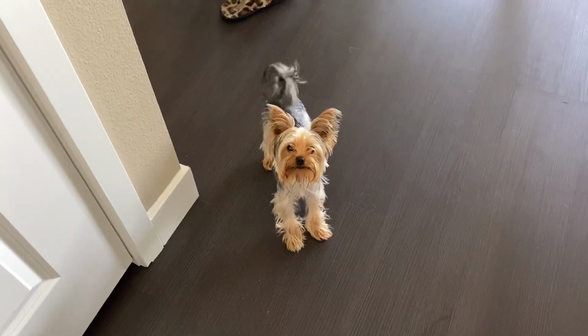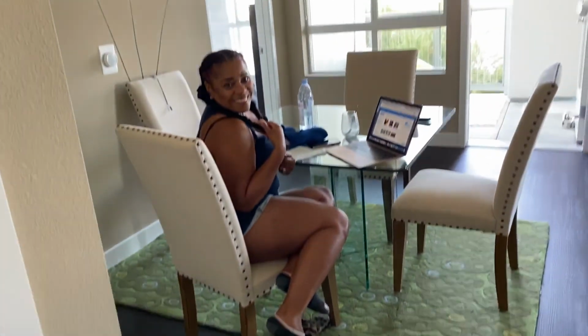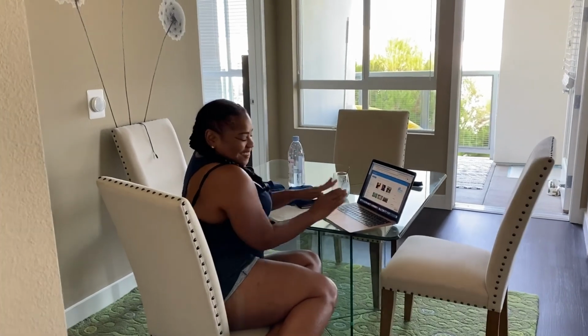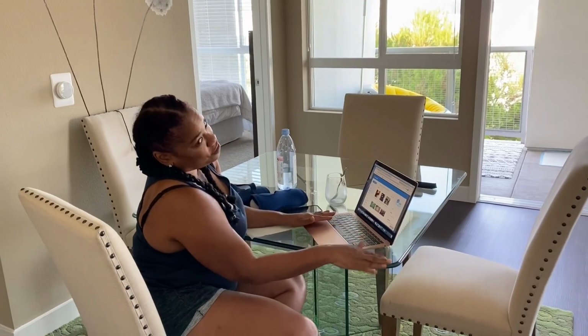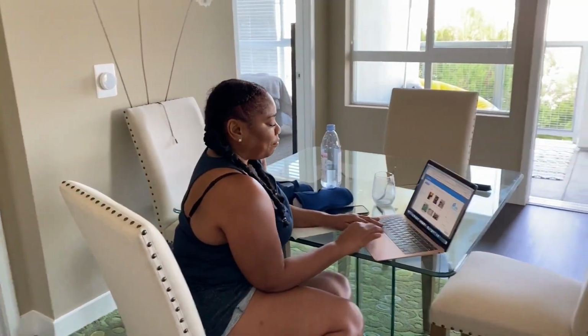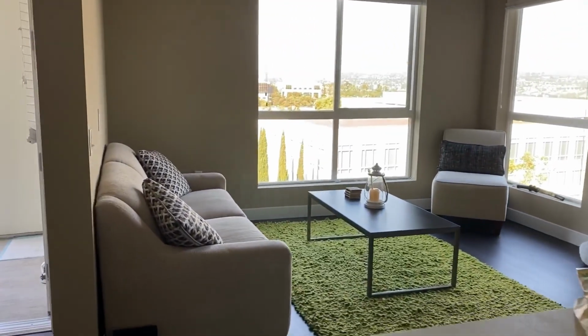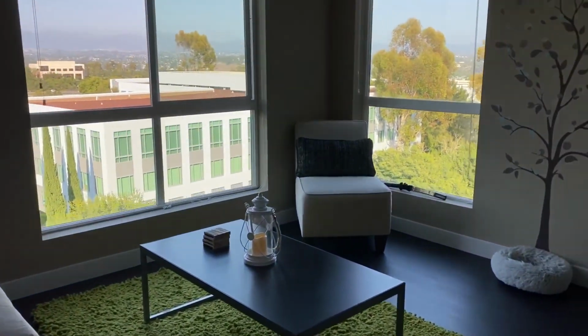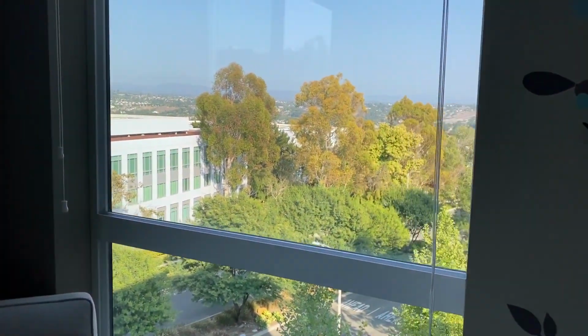So here we are. Yep, that's the greeting we get every single time we come in. Is it okay to come inside my own house? Great. So this is the furniture we rented with the new unit. It's actually a very, very cute unit. Great views. Everything is rented, so we don't have to worry about packing furniture since everything's gone.